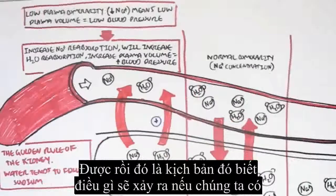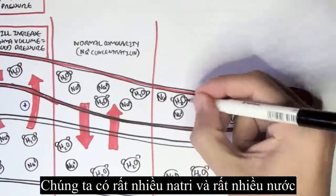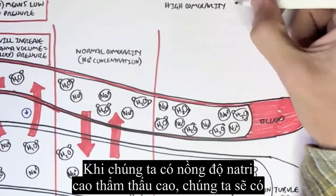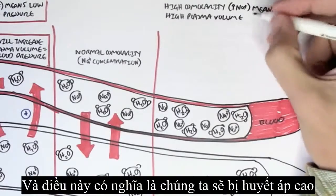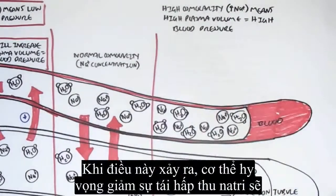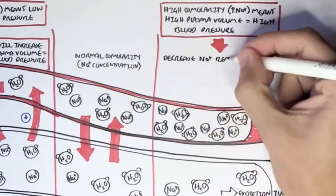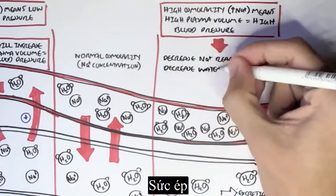Now what would happen if we have high osmolarity and high plasma volume, as seen here? We have a lot of sodium and a lot of water. So when we have high osmolarity, high sodium concentrations, we would have high plasma volume due to the water. And this would mean that we would have high blood pressure. When this occurs, the body will hopefully decrease sodium reabsorption, which will therefore decrease water reabsorption, and therefore decrease plasma volume, which means that we would decrease blood pressure.